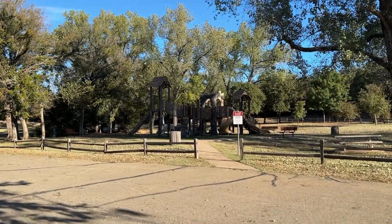And one thing I love about Hafer Park is the area that it's in. There's so many trees, which provides great shade if you're walking. I also just love this part of town as you're looking for houses, because one thing about this area is there's a lot of those more established neighborhoods.